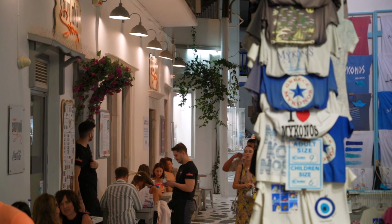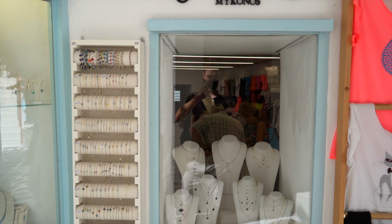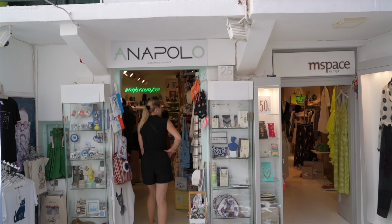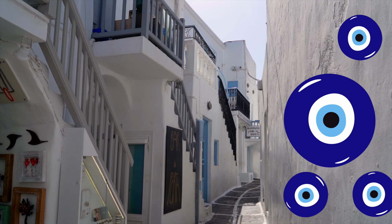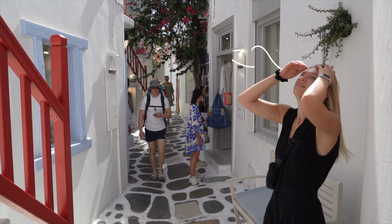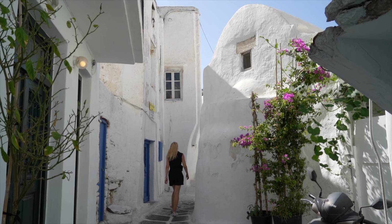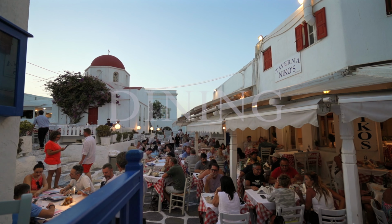If you're looking for an authentic cultural souvenir, consider purchasing an Evil Eye. You'll find these blue and white glass discs in just about every store, and these are used to protect the wearer from evil eye curses, which are said to cause you misfortune and headaches. And with these being relatively affordable, do you really want to take the risk of going without them?